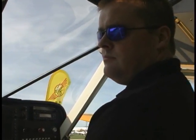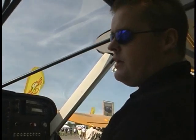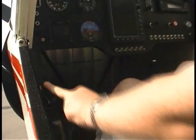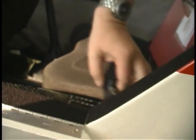Now, because it has two doors, how are you operating the throttle system? The throttle system is on the left-hand wall. Here's the throttle for the front seat occupant, and here's the throttle for the rear seat occupant down here. And it also has the carburetor heat. You've got the dual control systems, and the trim is accessible from both seats. It's here on the left-hand side.